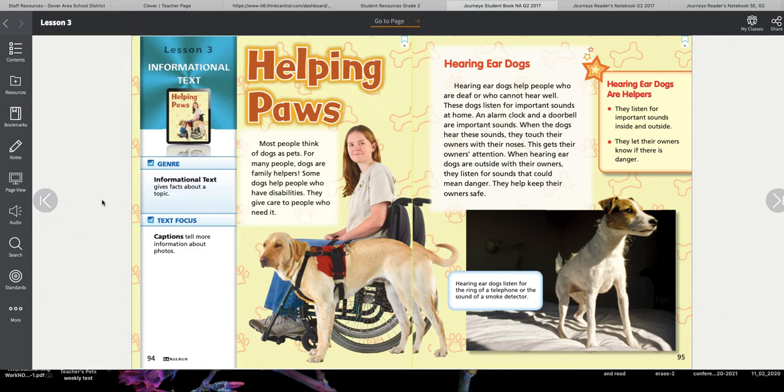Now, our story Helping Paws is also an informational text, just like our story Dogs. So what does that mean? What kind of story is that? If it's an informational text, what kind of story is it? Anybody want to give me a guess? Gwen, what can you tell me about an informational text? It gives real information about the real thing that you talk about. In this case, like how dogs can help people. Right. Well, in this case, we guess that it's probably like that. But yes, it's a story that gives us real information.